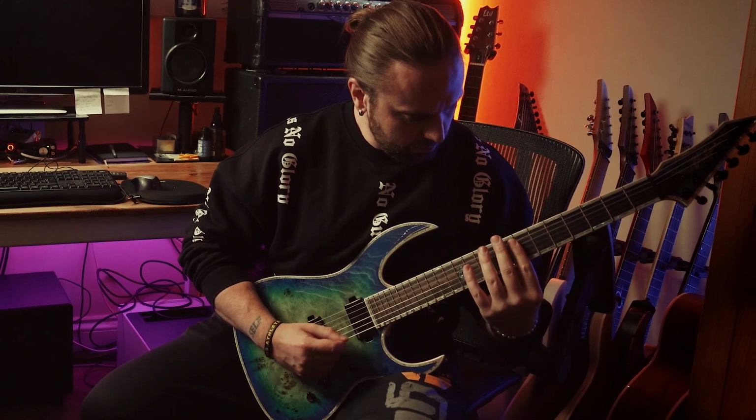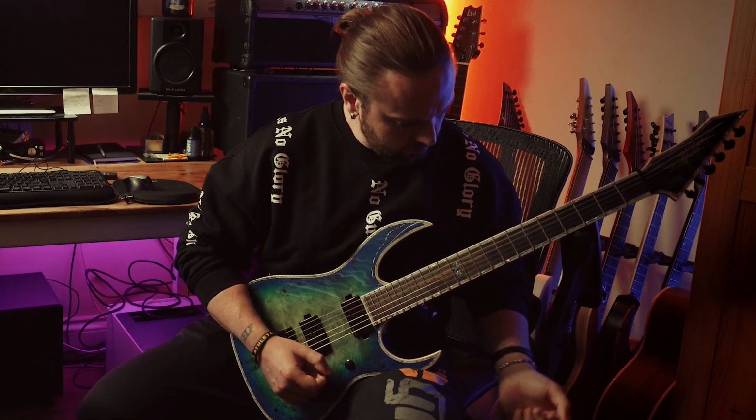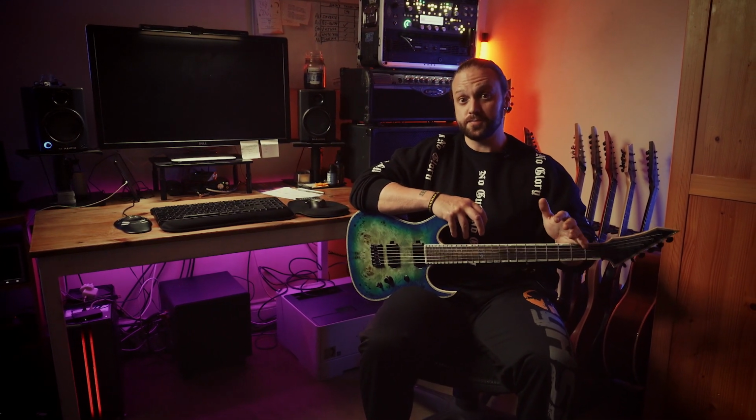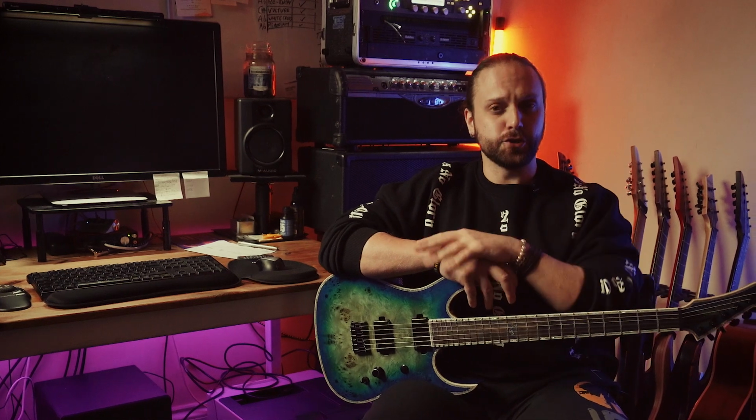Aside from that, this thing feels solid. It stays in tune like an absolute champ. Short of adding an Evertune bridge, this is as good as tuning stability gets, trust me. And I think that's always a good sign of how well a guitar is put together.